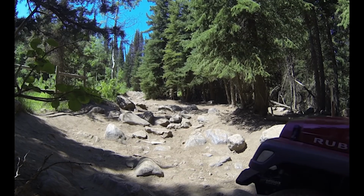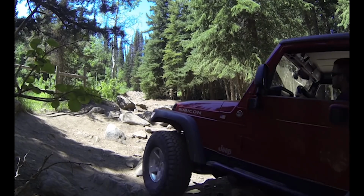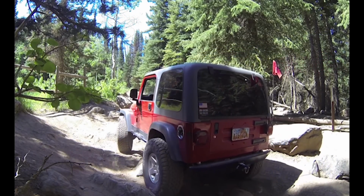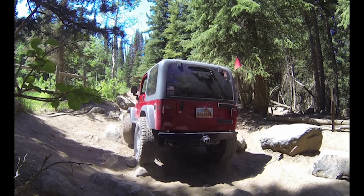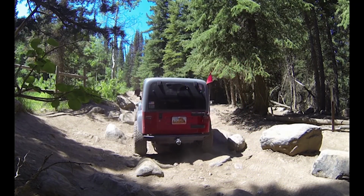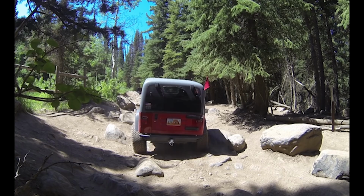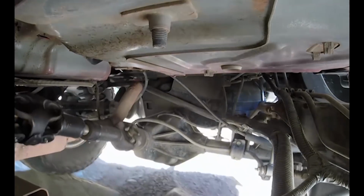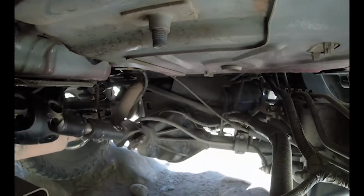There's an article on fourwheeler.com, the Jeep Wrangler Rubicon story, nearly canceled article from July 1st, 2009. I'll put a link to that article at the bottom of the screen. To sum up the article, some Chrysler engineers at the Jeep plants wanted to show the off-roading community that they could make a serious off-roading vehicle straight from the factory.